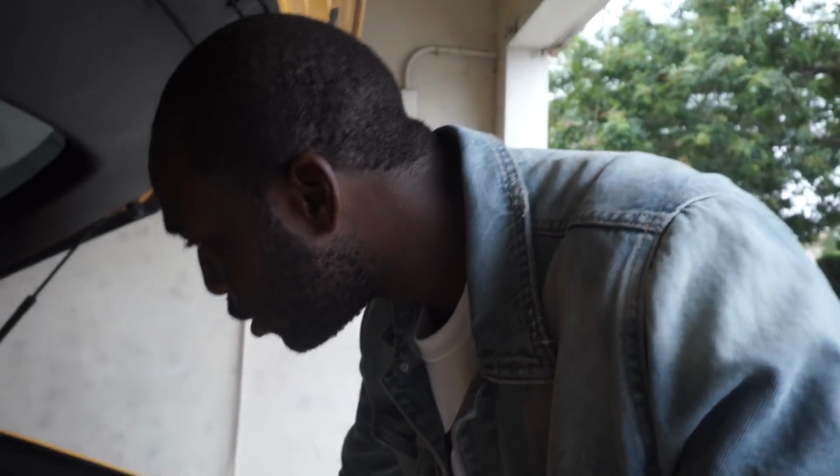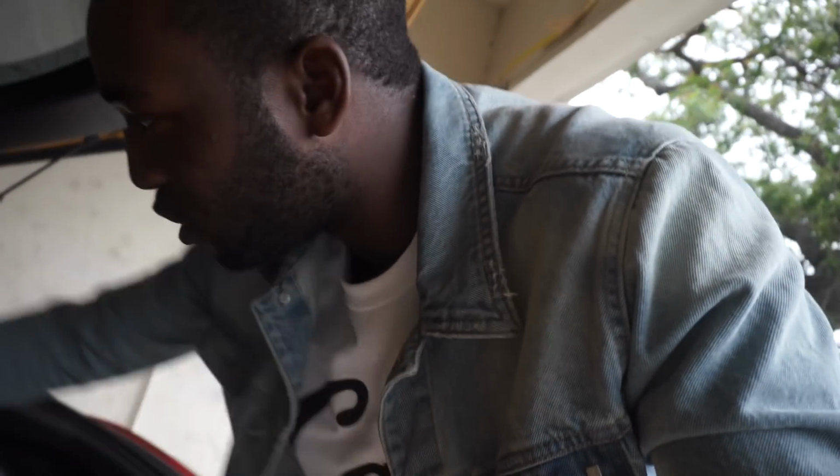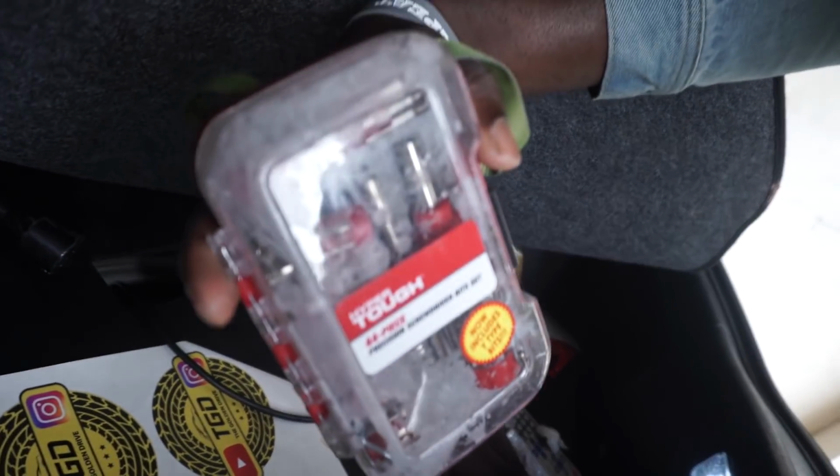And I'm very sure it's not this because I literally just changed the battery of these keys like a month or two ago. So I'm just trying to see if I can find some tools to disconnect the battery right now. And if not, I'm probably just gonna have to get the car towed to Nissan. There's one that's like 2 miles from where I am. So let's see if this can work. Nah.